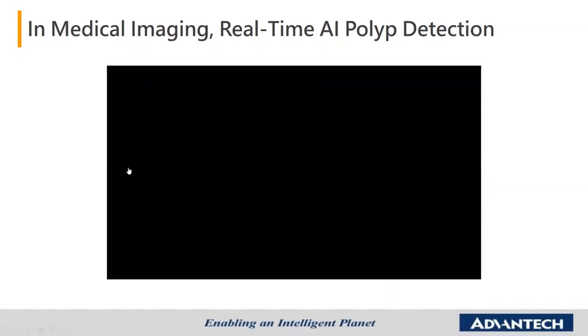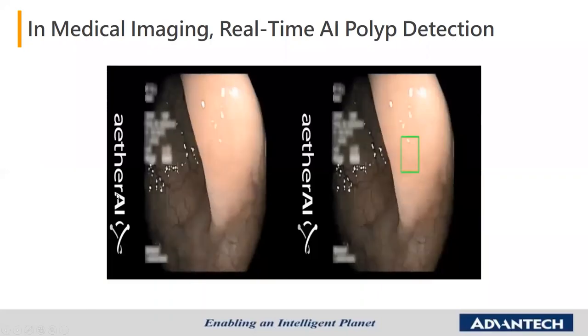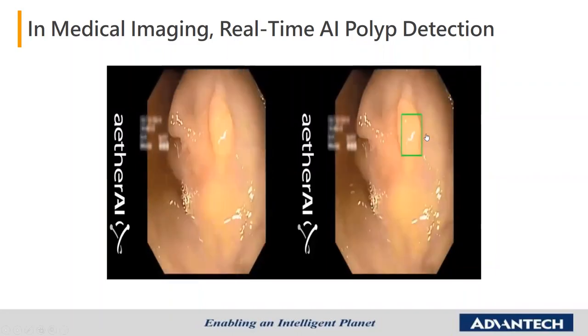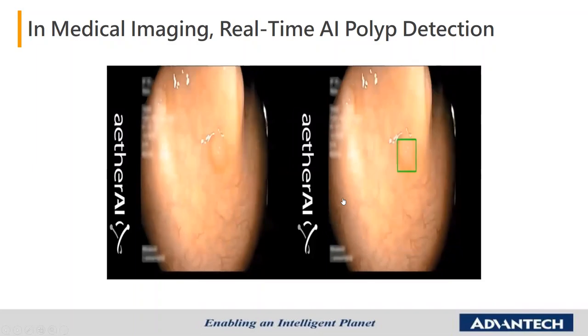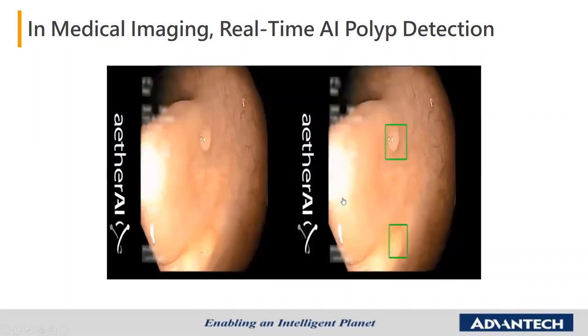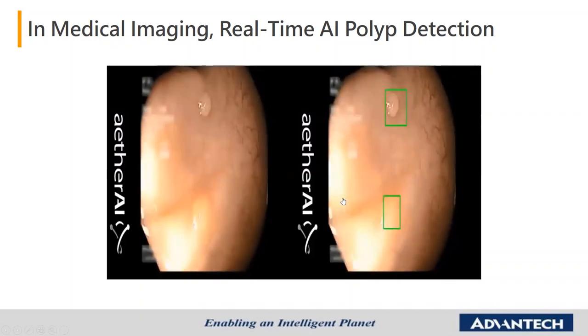Not only for vehicle detection or people detection, we have a customer doing medical imaging with an AI solution as well. Here you can see real-time AI polyp detection. When a doctor is using an endoscope inside the body to detect a polyp, sometimes he gets tired or not so sensitive about a polyp. But if you use AI as an assistant to help the doctor recognize the polyp, it's very easy for the doctor to recognize it if we want to do some surgery on it.